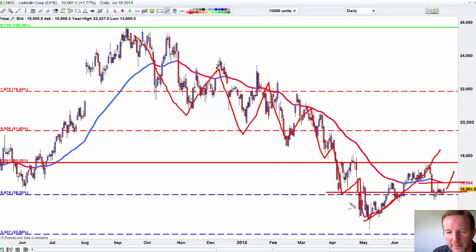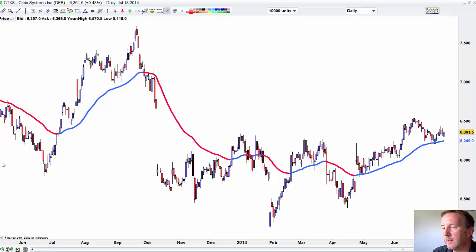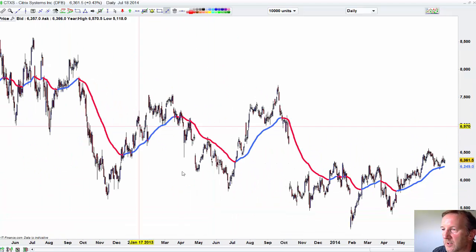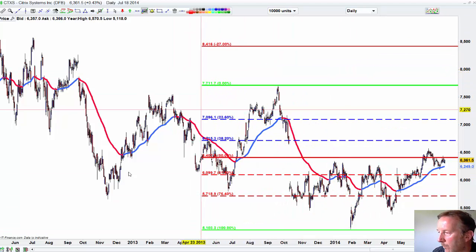I'm going to be more cautious on this, seeing as it has got such a strong downtrend, and it is a counter trend trade. So I'd much rather that proved itself before I got into this. So Citrix is another interesting stock. A bit messy. Not quite done a gap fill yet. 66.44 the gap fill.